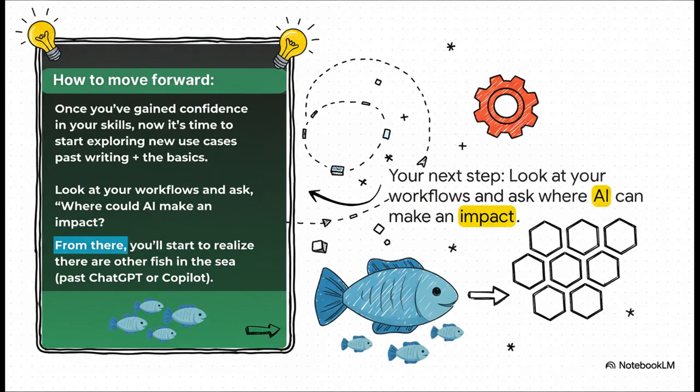So how do you level up from here? Well, you've got to start looking at your actual day-to-day grind. Where are the annoying parts, the bottlenecks, what takes up way too much of your time? Then you ask the big question. Where could AI actually help me with this? That question, that's the key that unlocks the next phase.